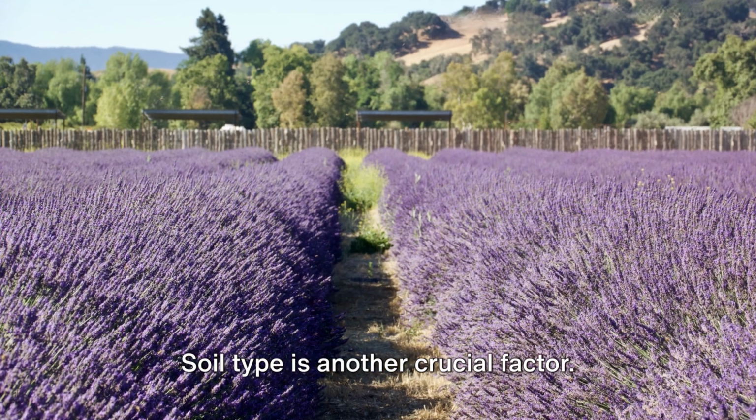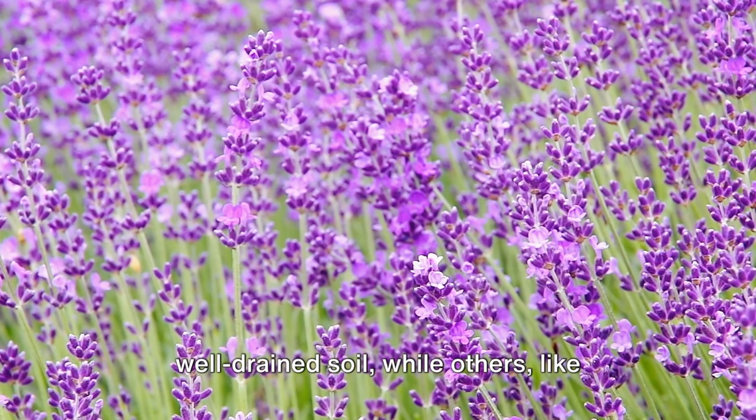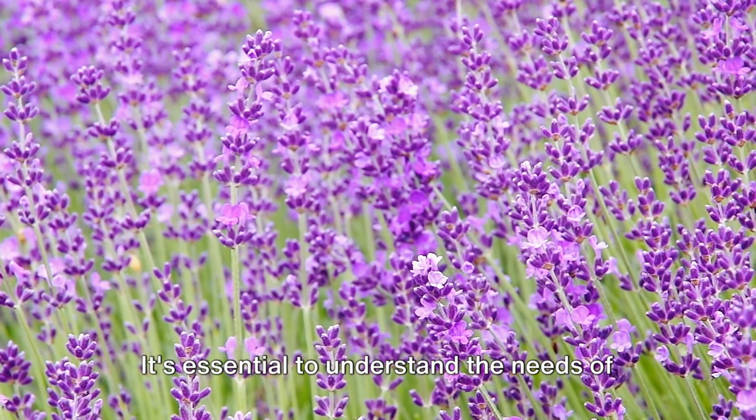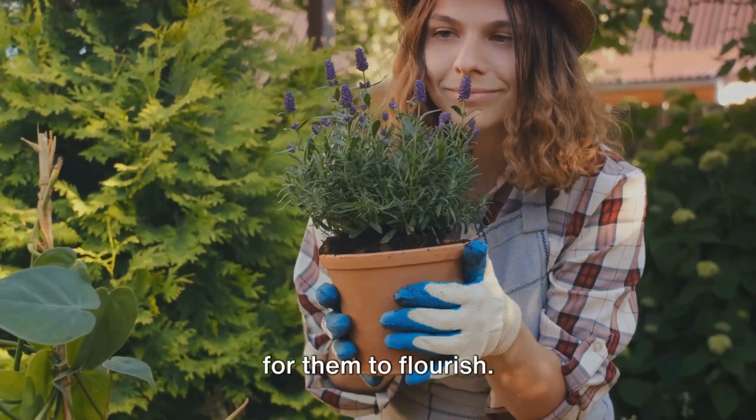Soil type is another crucial factor. Some plants like lavender prefer well-drained soil, while others like tomatoes love rich, moist earth. It's essential to understand the needs of each plant to create the best environment for them to flourish.